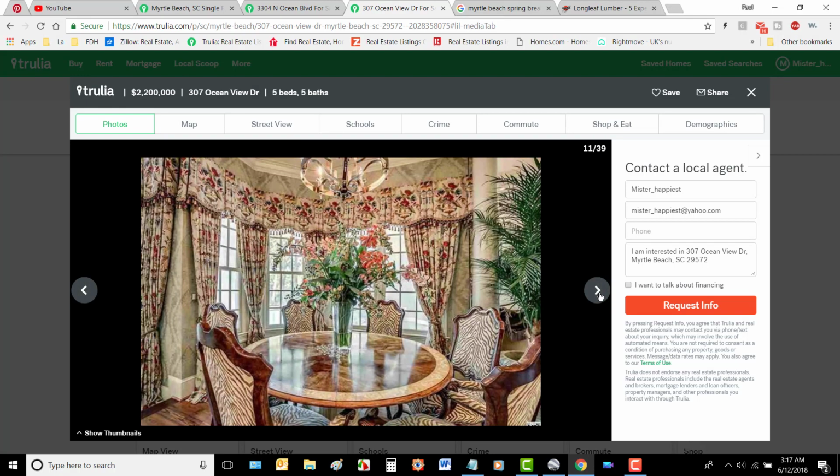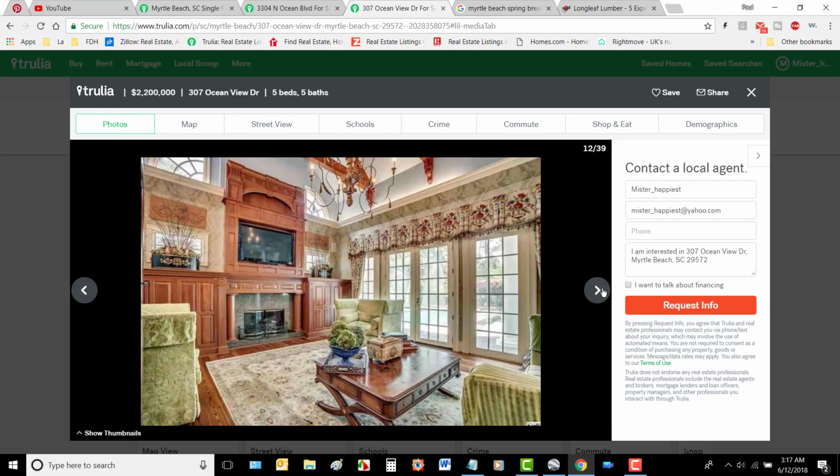Wow. I have to comment. That is a gorgeous, gorgeous table. I mean, that is beautiful. Look at this little alcove. It's absolutely amazing. Here's your family room. You know, the furniture's a little too formal for me, but I love it.